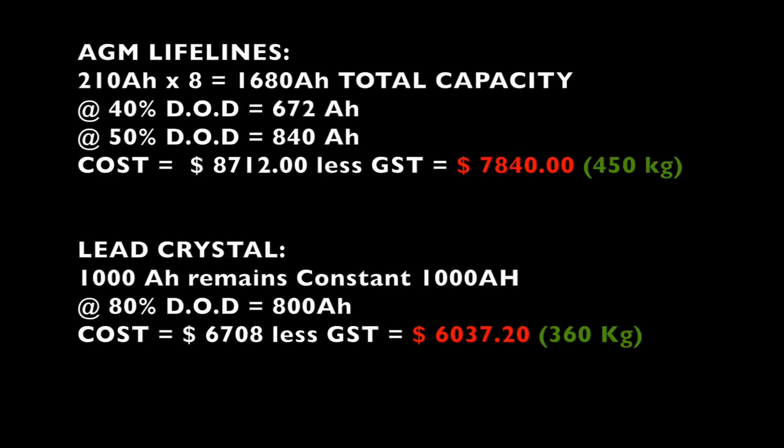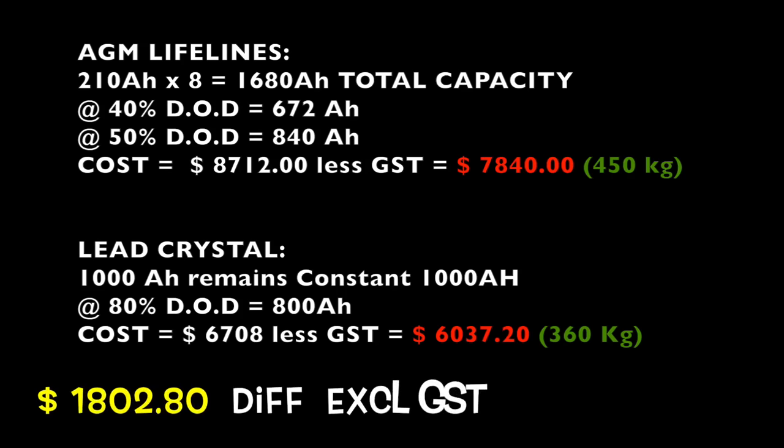Well, let's give the AGMs here the benefit of the doubt and set aside the fact that they charge slower through a bulk, absorption and float charge profile, and let's discharge deeper than was actually recommended to us. And then for all intents and purposes, let's just call them equal, the AGMs and the lead crystals. Let's call them equal in capacity. Well, the price difference remains a staggering $1,802. That's Australian dollars, and that excludes Brian's discount to us. Well, at this stage, we are certainly opting for the lead crystals.